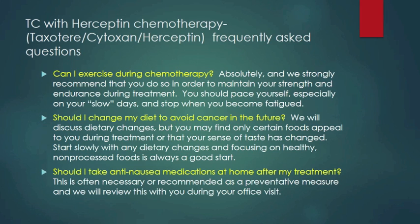Can I change my diet, or should I change my diet to avoid cancer in the future? We'll discuss dietary changes, but you may find that only certain foods appeal to you during treatment, or that your sense of taste has changed. Therefore, start slowly with any dietary changes, and really just focus on healthy, non-processed foods as a start.